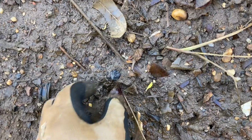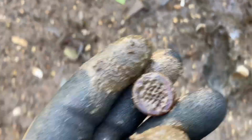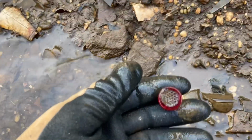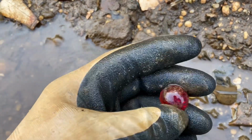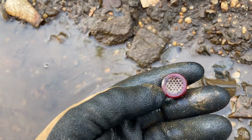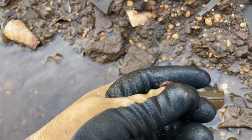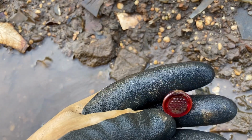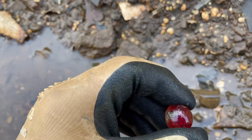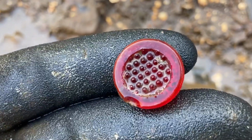But in any event, what is this? Look at that. I want to say it's almost a button. Might have a little chip in it there. Looks like a piece of fruit or something. Interesting. I don't really know what it is. But I love it.